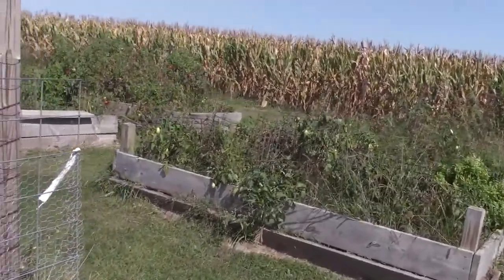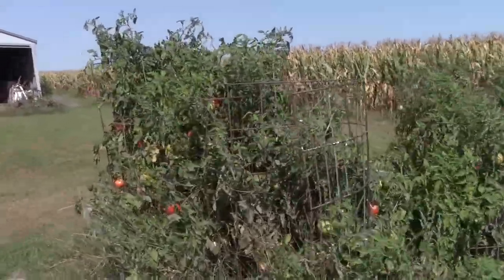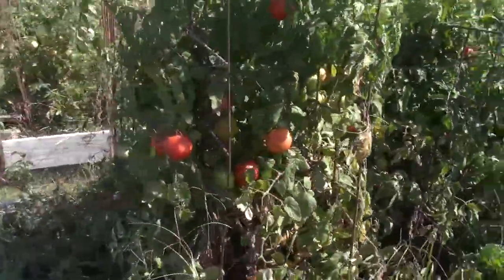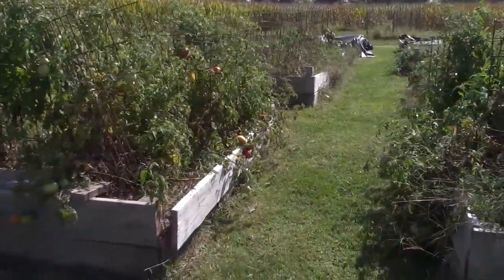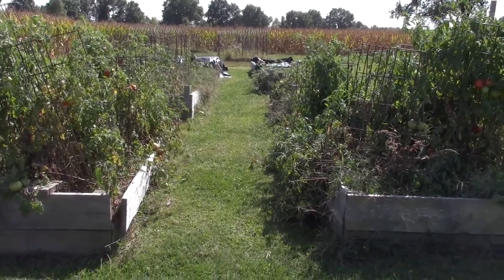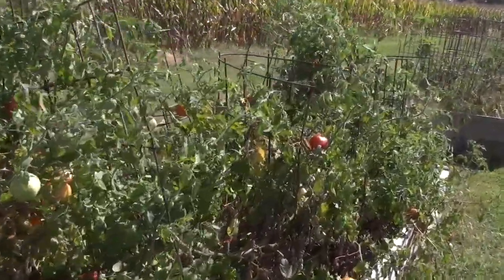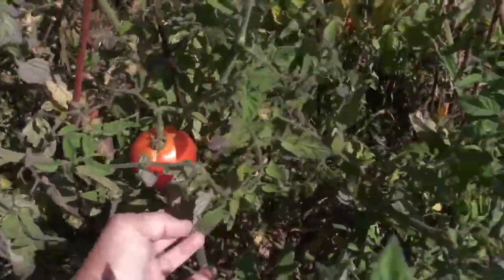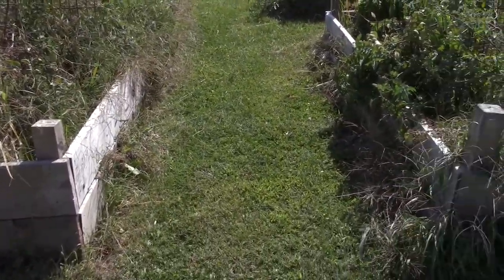Go out here and take a look at the garden. You can see that the Better Boys are indeed coming on strong now. You get several a day. Okay, so we're at the north end of the vegetable garden looking south. First two boxes of Better Boys. And then these two boxes are Romas, but they are finished.